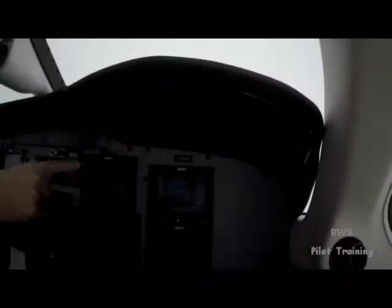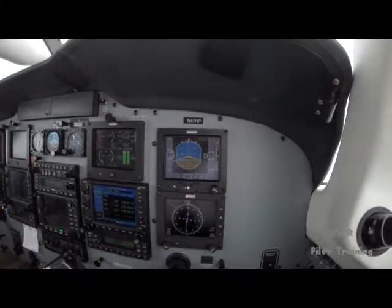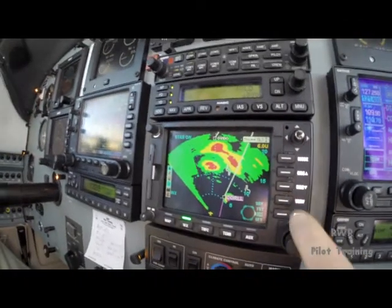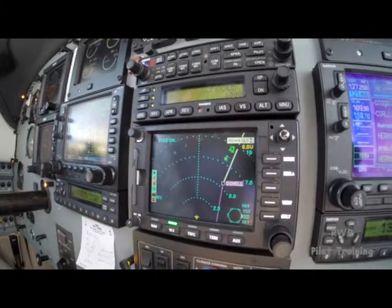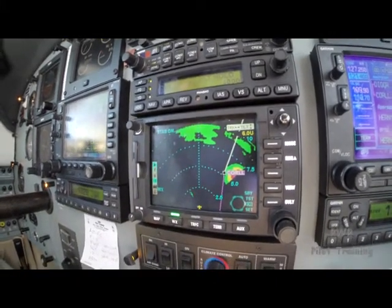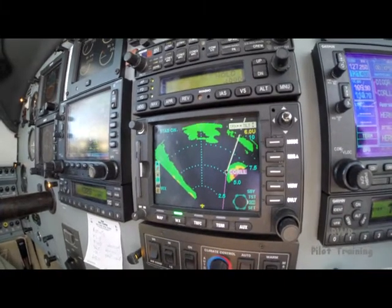Now, visible moisture is present, but OAT is still plus 14, so there's no rush on the ice. 407, turn right heading 300. 300, and what are you showing on that weather over Sanford right now, Connection 407? Connection 407, I show heavy precipitation. It's over Sanford Airport at this time. Oh yeah, we're just going to cancel IFR, we're going to divert to Leesburg, Connection 407.